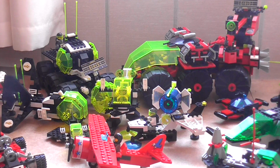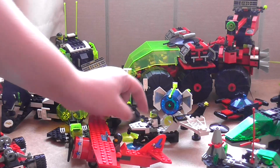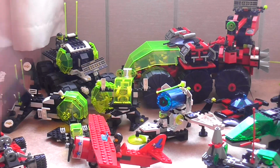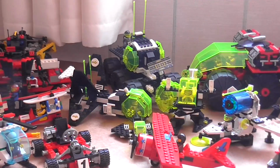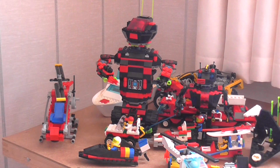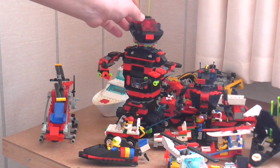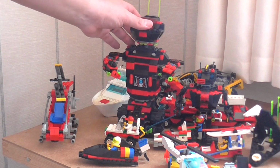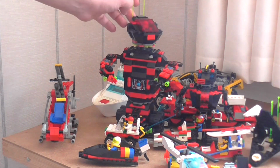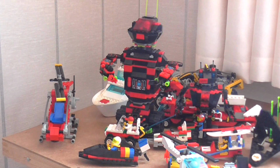We've got some more Space Police stuff. We've got these guys here. I don't remember what these guys were called, but I remember these were the later kind of space Lego. We've got a Lego plane here. We've got robots. This is probably where my love for Mechanicum stuff came in. So we've got these crazy robots. We're going to have a closer look up close in a bit at what these guys do, because I remember some of these actually do things, which is really cool.